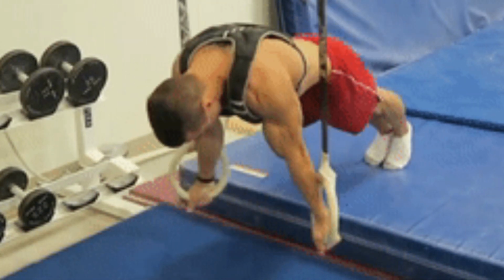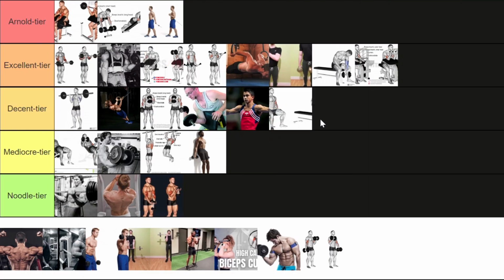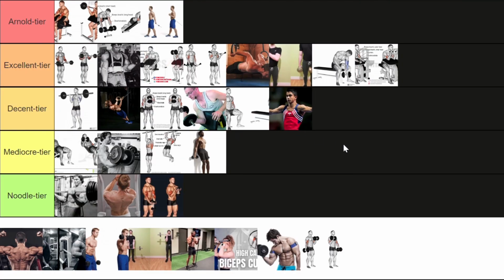Then we have straight arm work. So it's whatever you're going to do with straight arms. And this one is like arm wrestling work. I have to put it in decent tier simply because of the crazy biceps that gymnasts get. It's an absolute truth that the bicep in a stretch position, when it has to mobilize and to keep the shoulder in place, is going to grow. That is the truth. You don't have to actually go through the motion.